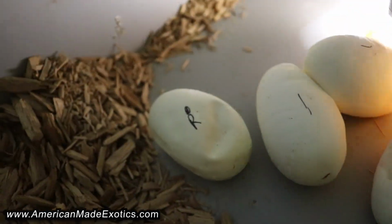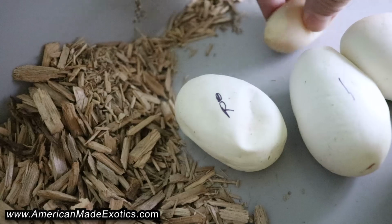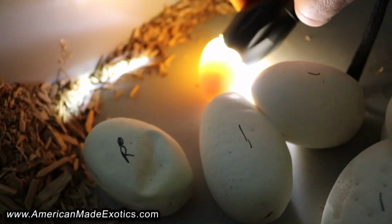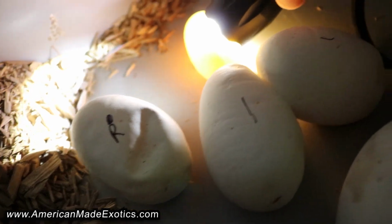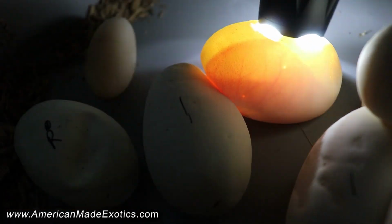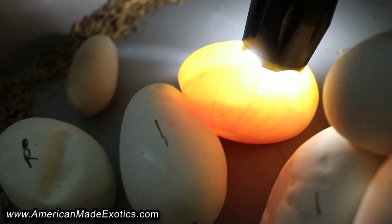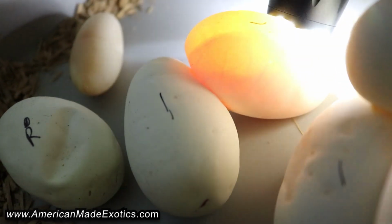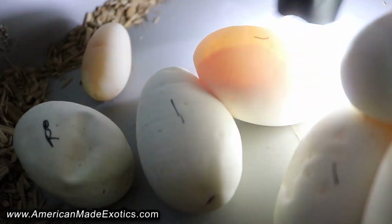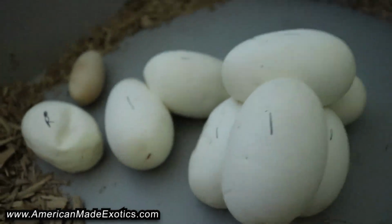So here's the slug, just so you can see what we're looking for. See, it's just totally yellow. Totally yellow, no veins, nothing. Compared to this one where you can really see the embryo there. The little red circle full of veins. That's going to be our baby snake there in a couple of months. So, all right, let's go ahead and get these in the egg box.